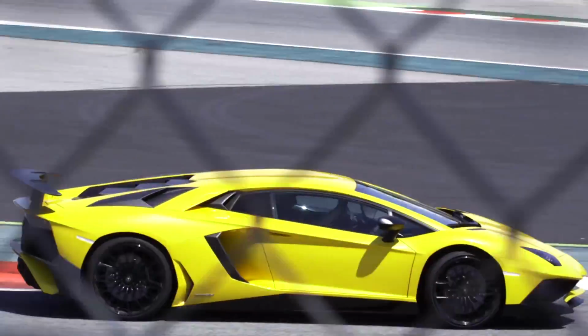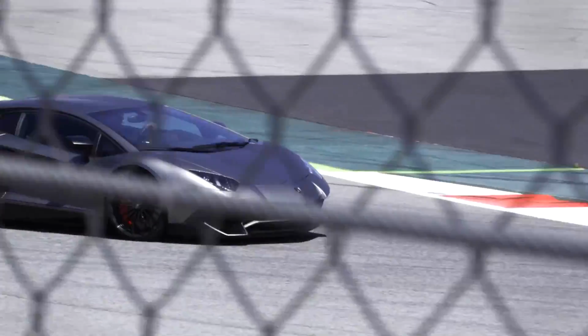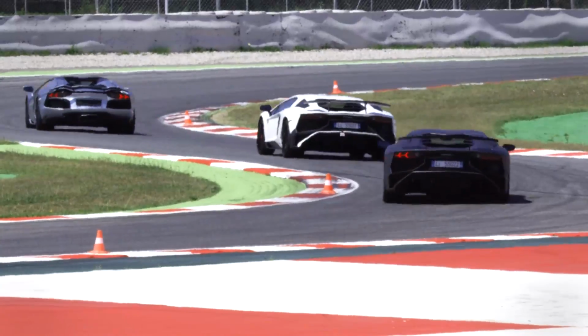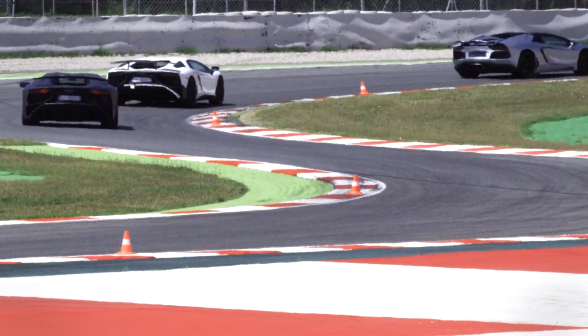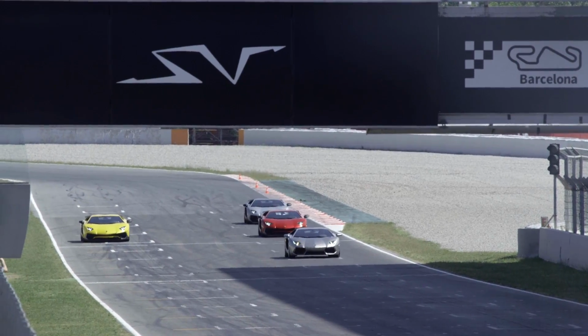The only people who have felt G-forces like that created behind the wheel of the SV are astronauts. At full tilt in the corners, the SV will make your back ache, literally. And after you get out, if you're not in astronaut shape, you'll be walking like you have scoliosis.